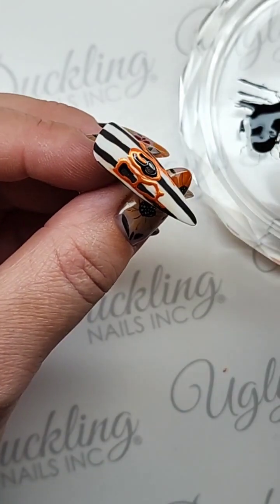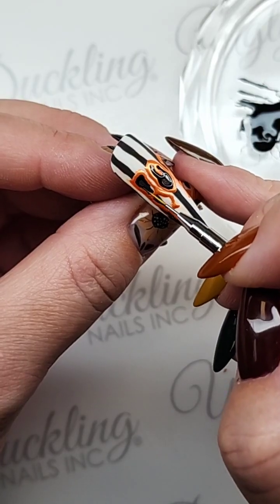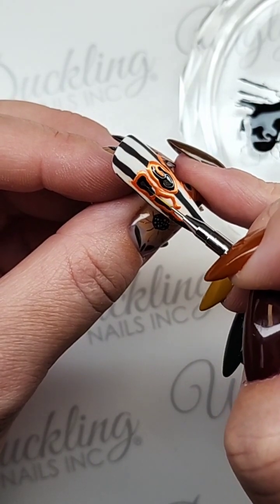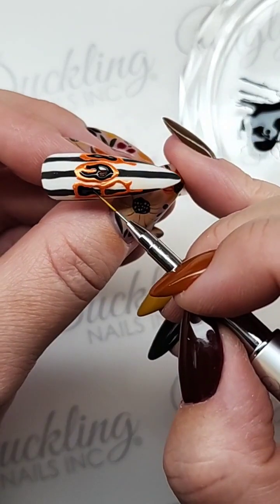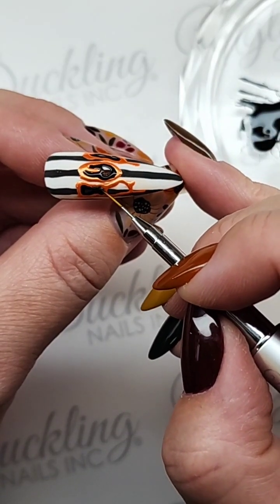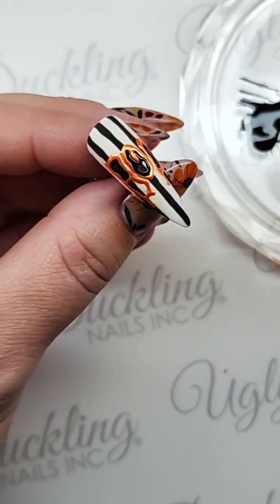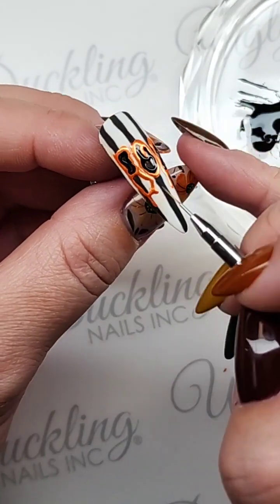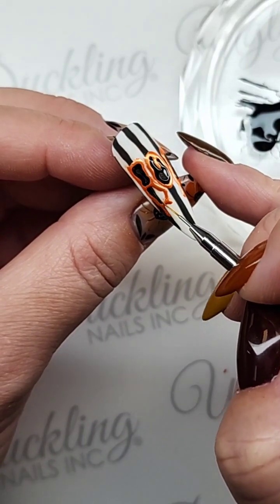A question, can I do the chrome process with a brush? Yeah, you absolutely can. Or we have, like I was saying, a chromer tool as well. Whatever way you like to apply chrome, I just personally always reach for my silicone tool. You just want to make sure you're able to burnish it in to really give that chrome effect. Or even our Ombre brush? Yep, totally.